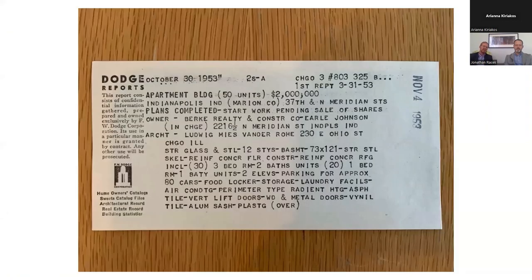There are even announcements in Dodge reports. Some of you who have been through the architecture, engineering and building industry might even remember these, used for finding out what's out there in the marketplace. We love this little Dodge reports receipt we found from 1953, announcing the apartment building, 50 units for $2 million. I'm sure any developer would appreciate that price and that amount of yield, if you will. Architect Ludwig Mies van der Rohe is listed there on the report.